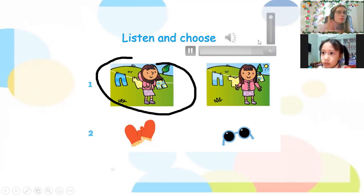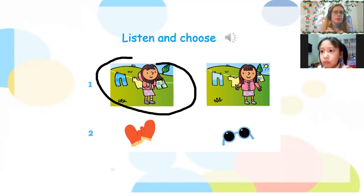It's a cold, snowy day. What do you need? What do we need? It's cold. It's snowy. Oh, my hands are freezing. What do I need? Do I need mittens or sunglasses? Which one?